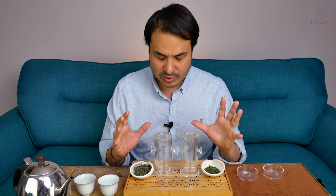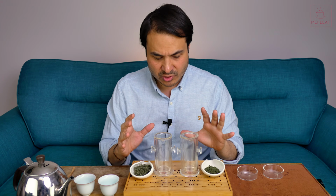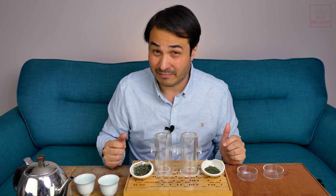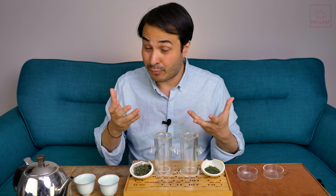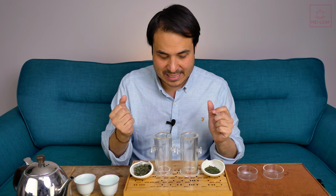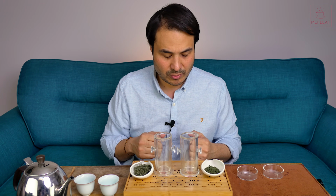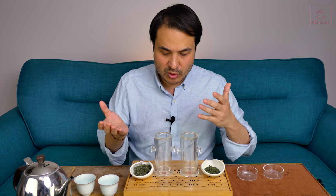So experiment with temperature. You can do grandpa style. I personally don't enjoy the whole picking leaves out of my mouth. It's very pretty. You can see the leaves bobbing up and down, or the buds bobbing up and down. You'll see that anyway when we brew it in this flute brewer. Or you can brew it gongfu style.